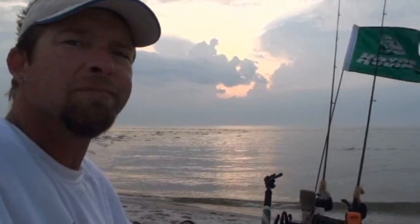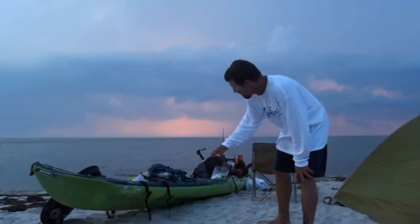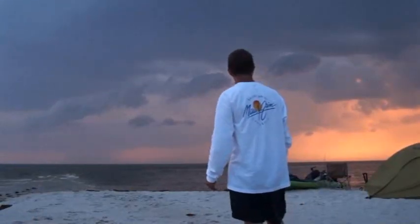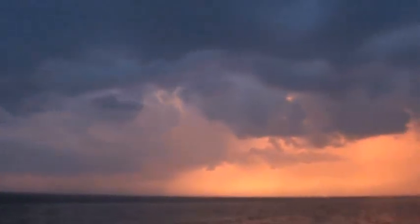First storm of the tour. I'm just batting down the hatches. I've put my rods down, strapped everything down. It's not going to blow away. Look at this.